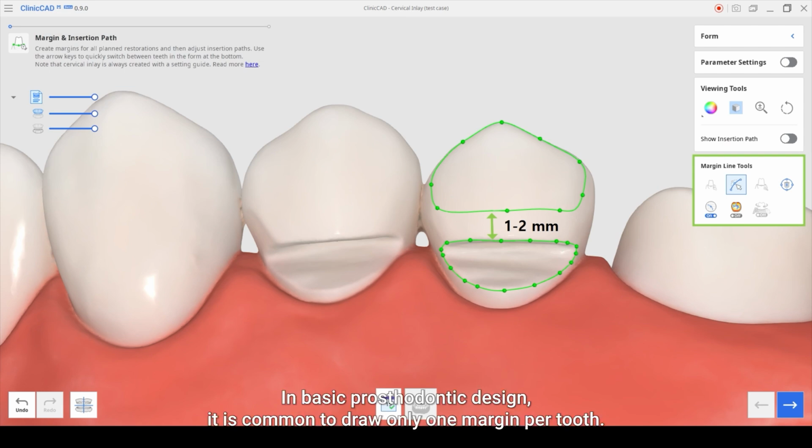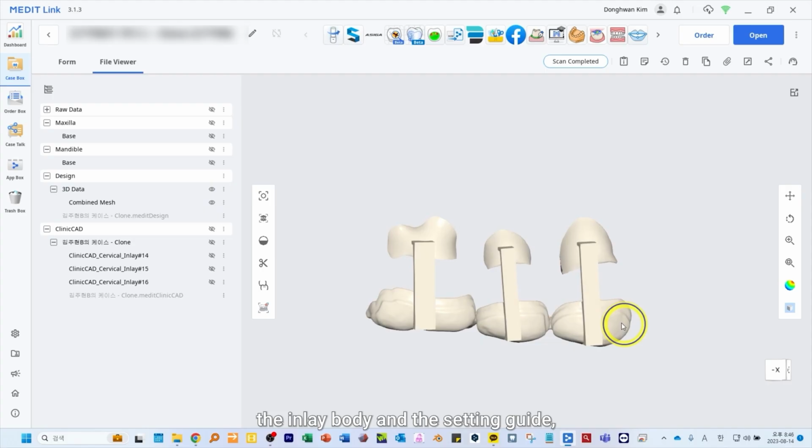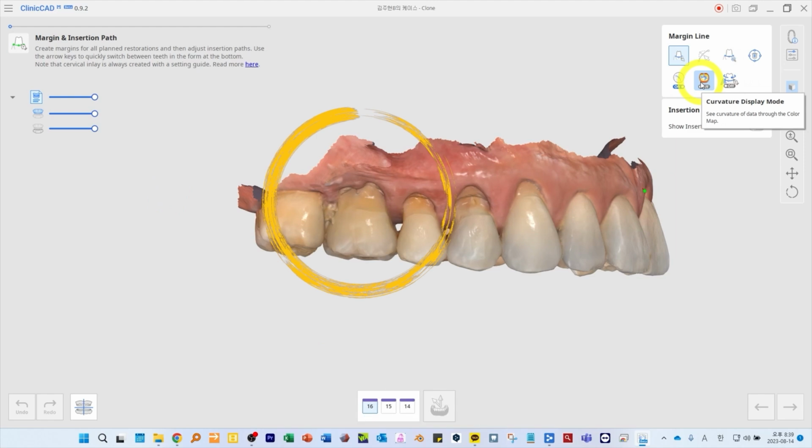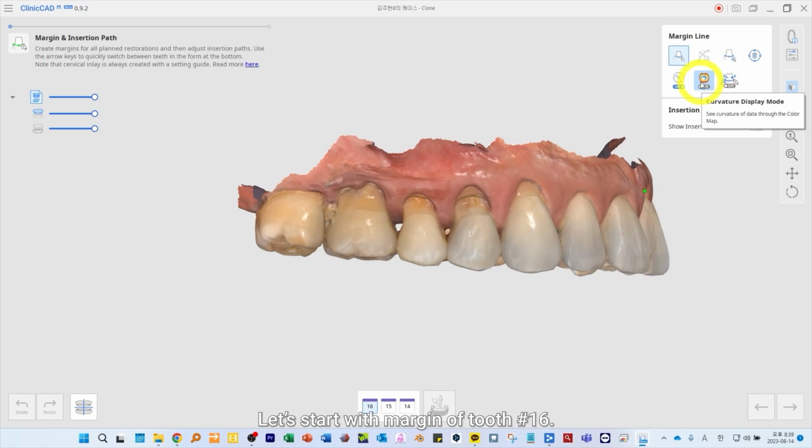In basic prosthodontic design, it is common to draw only one margin per tooth. In the case of inlay with setting guide, we design it in two parts, the inlay body and the setting guide, and then join them together using a connector. Therefore, you will be drawing the inlay and setting guide margins separately. Let's start with the margin of tooth number 16.